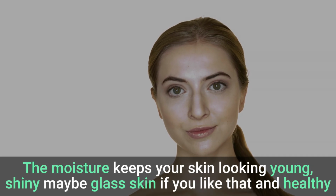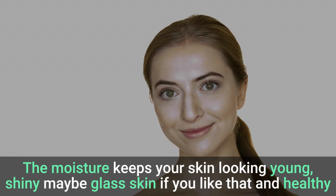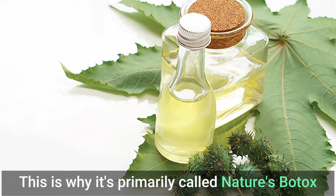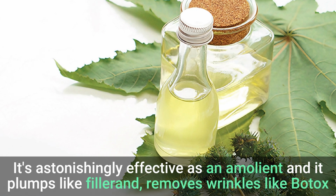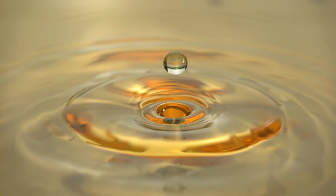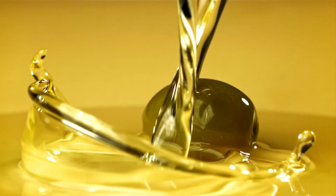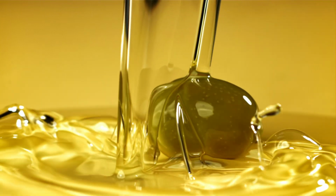But here's the kicker, moisturizing. The moisture keeps your skin looking young, shiny, maybe glass skin if you like that, and healthy. This is why it's primarily called nature's Botox. It's astonishingly effective as an emollient, and it plumps like filler and removes wrinkles like Botox. Think pesky lines, crow's feet lines, lateral to the nasolabial lines, lip lines, anywhere the skin is thinnest, and of course it absorbs so well. They will disappear quickly and sometimes as quick as Botox.